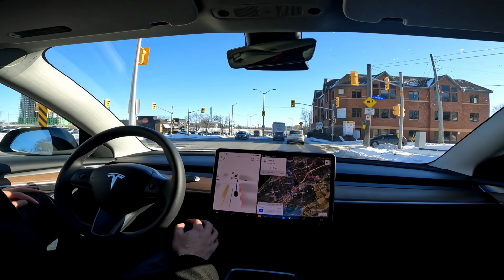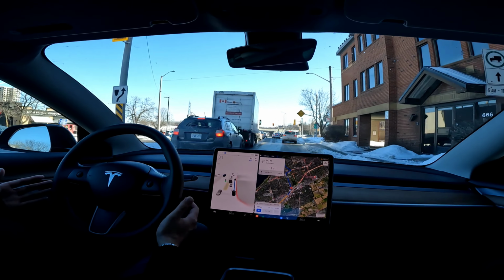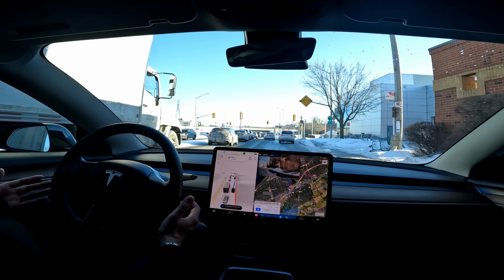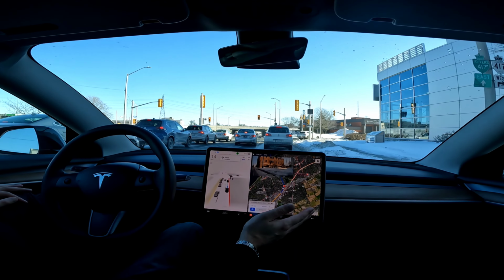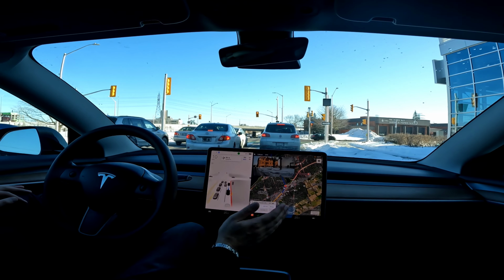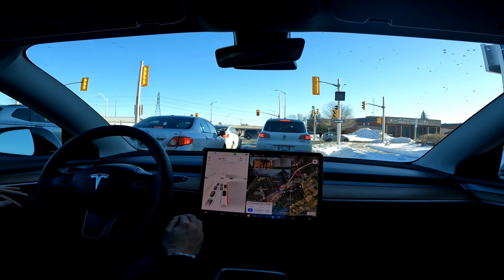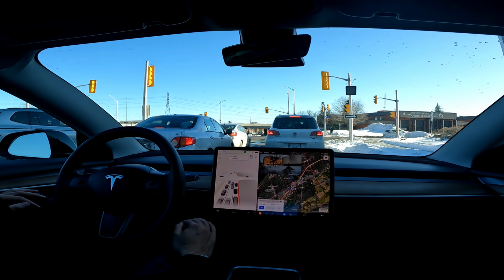So we have an interesting turn coming up here. It's interesting even in the best of scenarios as a human driver. So we'll see how the Tesla handles it. It needs to make this right-hand turn and then quickly cross probably 2-3 lanes to be able to get on the highway. So a lot of the time, even me just driving, it can be interesting and difficult to do that. Let's see if FSD is up to the task.